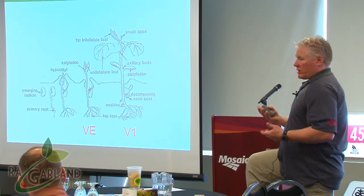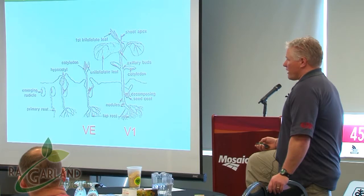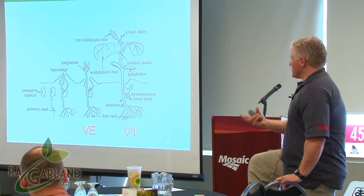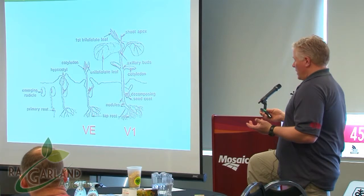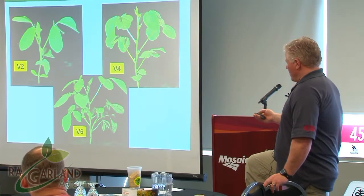Okay? We'll do a little bit of plant science here. So cotyledons, okay? Then we've got our unifoliate leaves. After V1 starts, then we start to get our trifoliate leaves. So we've got 2 leaves opening up, and then we start to get 3 leaves showing up. That's what starts happening with the trifoliate leaves. And those are critical for knowing what a bean plant looks like as you start to stage, especially around herbicide timing.